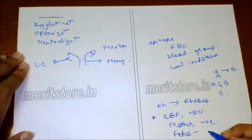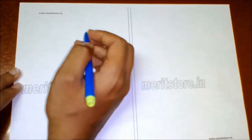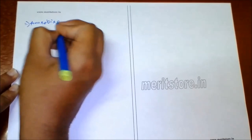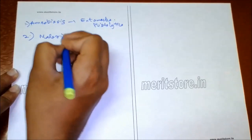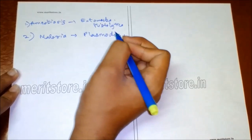There are various diseases which are pathogenic or parasitic, like amoebiasis, which is caused by Entamoeba histolytica. This is a protozoan disease. The second one is malaria, which is also a protozoan disease caused by Plasmodium, of which there are four types: Plasmodium falciparum, vivax, ovale, and malariae.